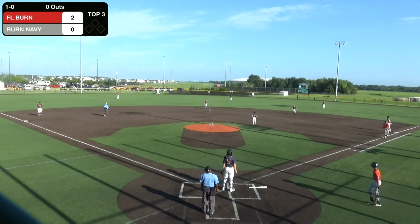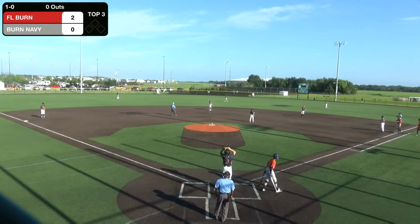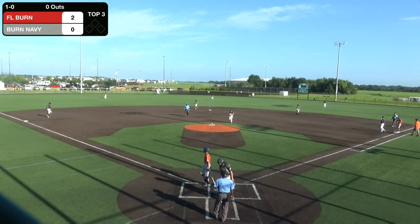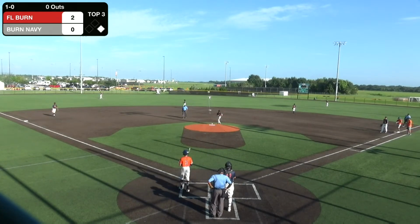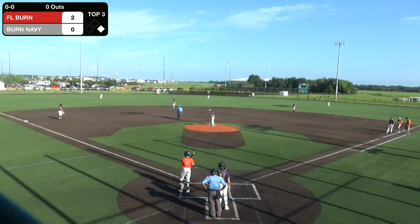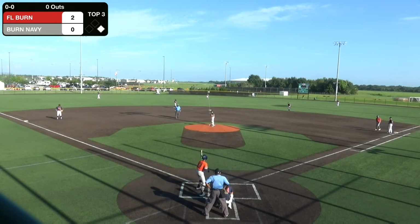Ethan gets one, pops it up pretty sky high, and unfortunately an error on second base there. I don't know what happened there. Mills Carrillo seemed to be under it, and then he kind of squatted down like he almost lost it in the sun off his glove, and that ball's going to fall to the ground. So Mills Carrillo, an error at second base, puts Ethan Futch as the leadoff runner here in the top of the third.